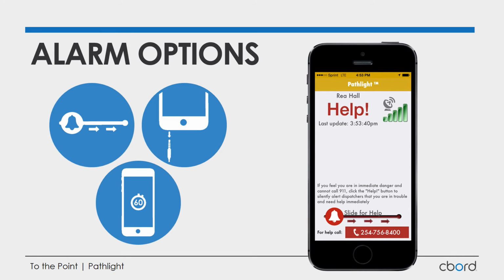But what about when the person actually needs help? Well, right now there are 3 different ways to trigger a help alarm in the Pathlight app. The first is to simply swipe across the screen right there at the bottom where you see slide for help. The second is to remove your headphones from the jack on the phone. Now, while we don't recommend walking around at night with your headphones on, particularly when you're alone, having them attached to the phone is a very quick and easy way. You pull that out and you can subtly and easily call for help should you need it.